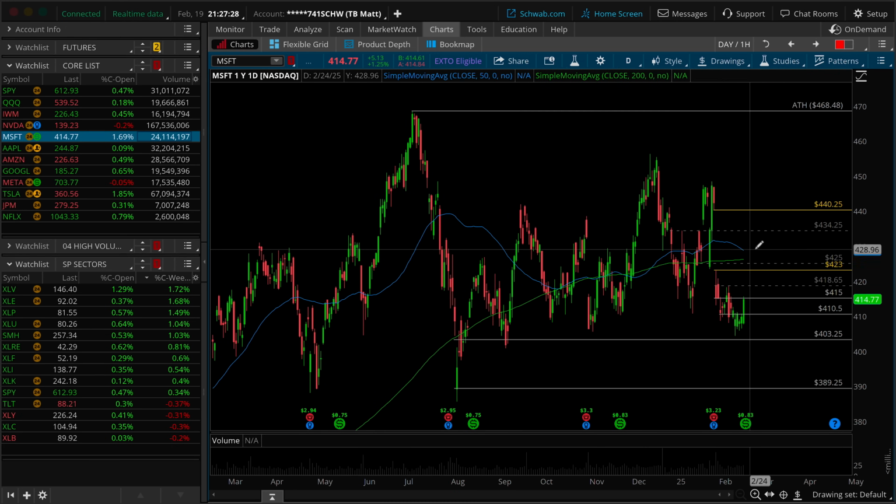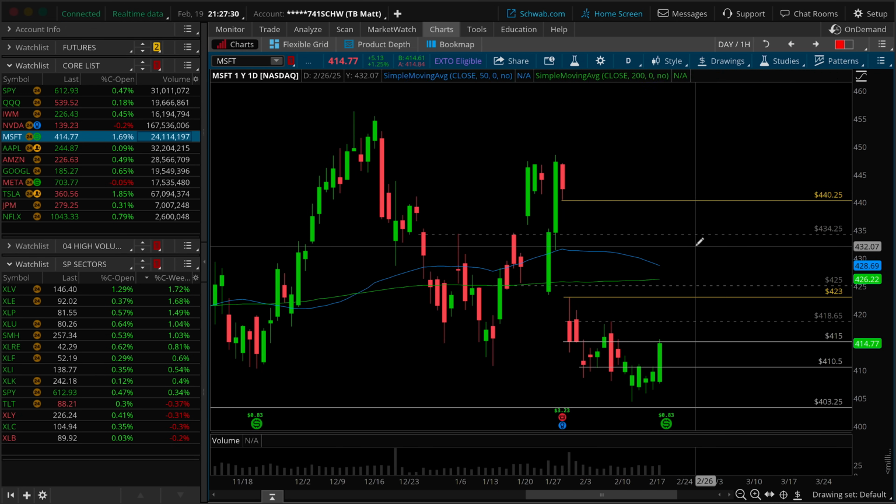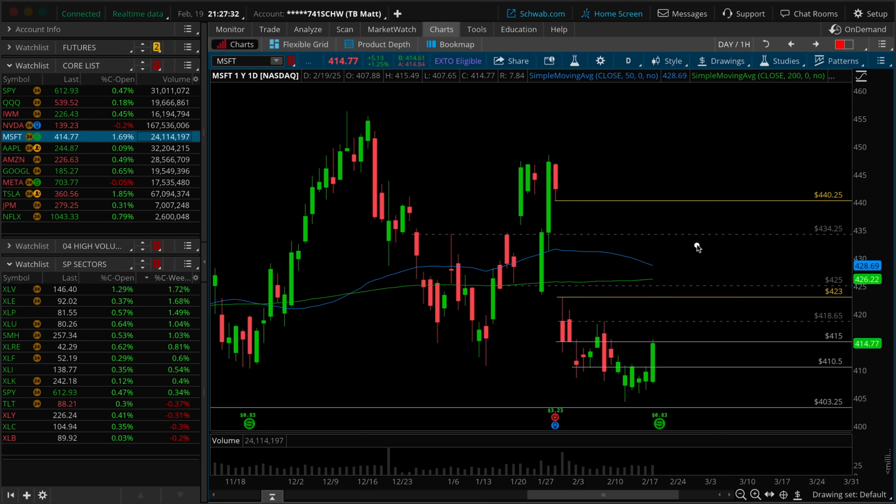Let's talk about Microsoft. It looks like Microsoft's joining the quantum race, right? They reported they produced their first quantum chip or something of the sorts. You can read the press release, Google it or whatever. Interesting, right? Anyhow, what's it doing? It's breaking out of this balance range.